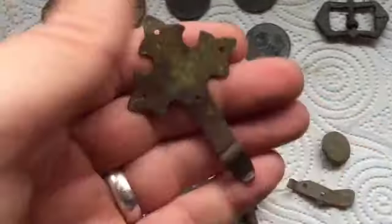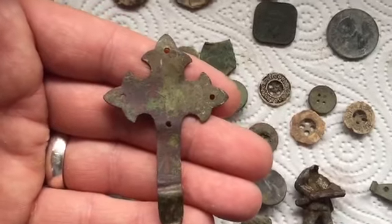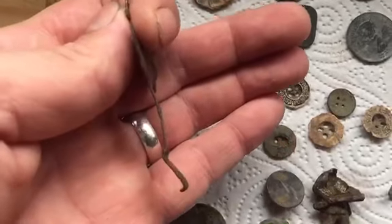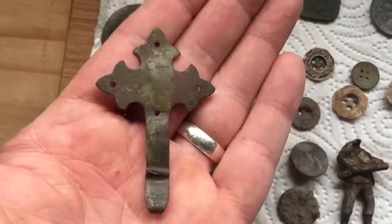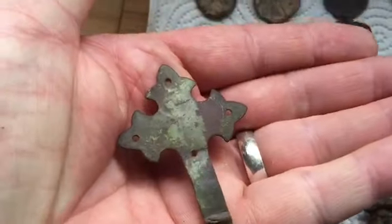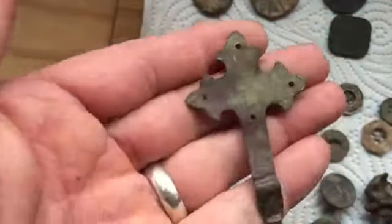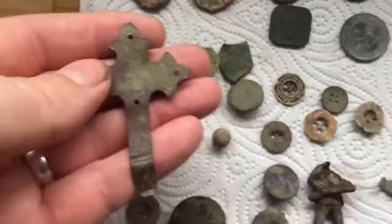And we think this is part of a book clasp, and I tend to agree. I think that was lovely. I don't think it was a hook. It's not robust enough to be a hook. It wouldn't hold anything of any substance. So I think that was tacked onto the front of a book. Lovely, isn't it? So that's good.